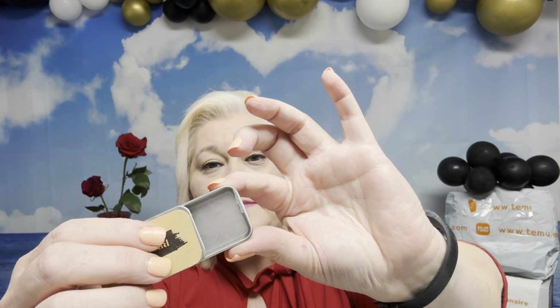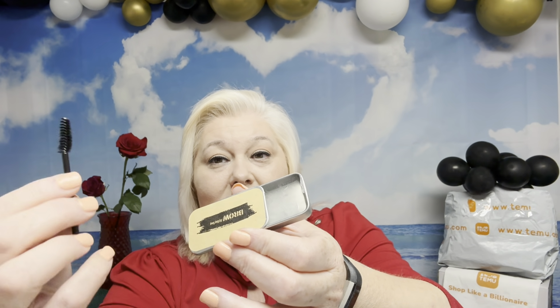And I don't even know if I'm going to be able to open this up. It must slide. Oh, it slides. Okay, so here it is. It's some wax, okay? I don't want to touch it in there, but I'm assuming you're going to take this little thing here and move it in there and be able to put it on your eyebrows. It does smell really nice, and it's just like some little wax. I thought it was neat.